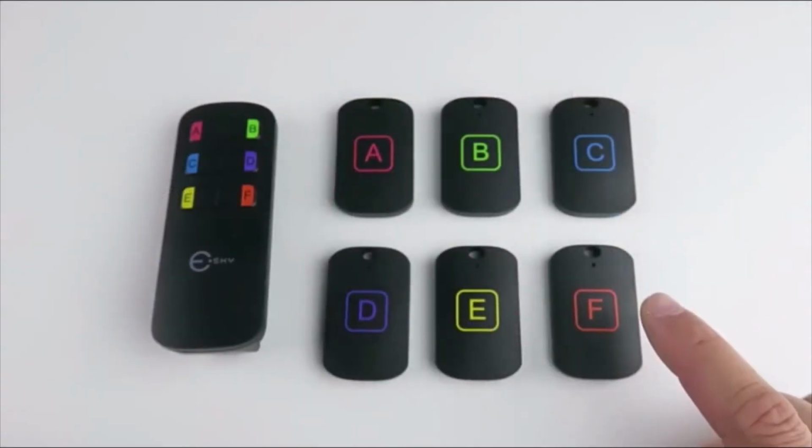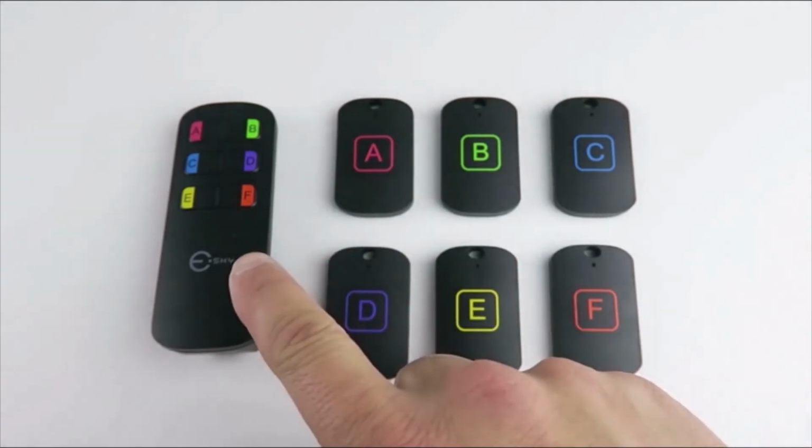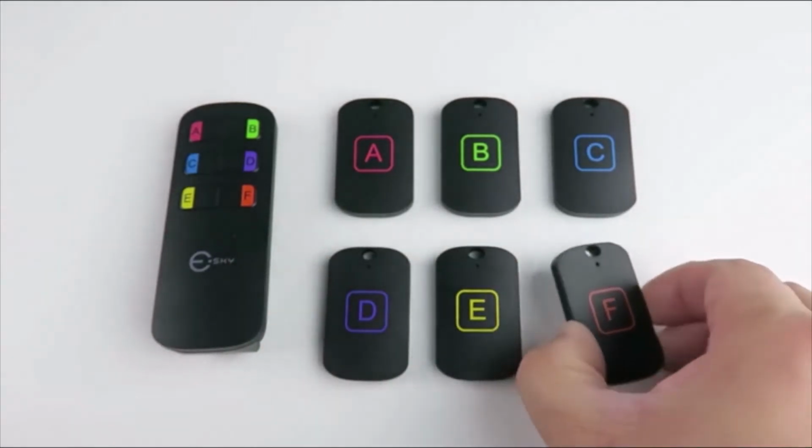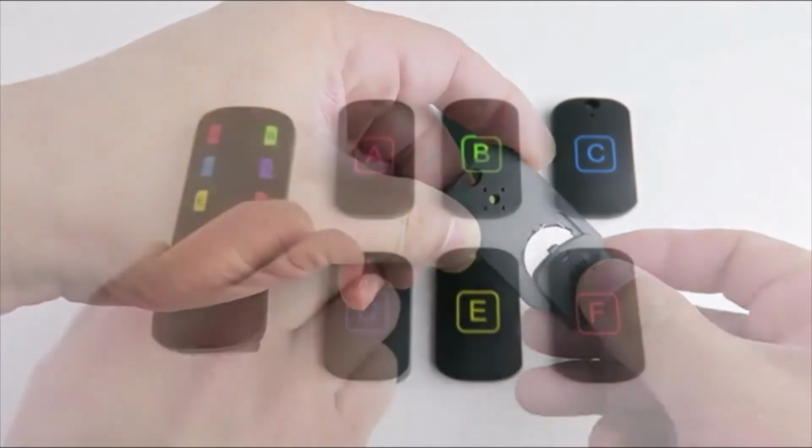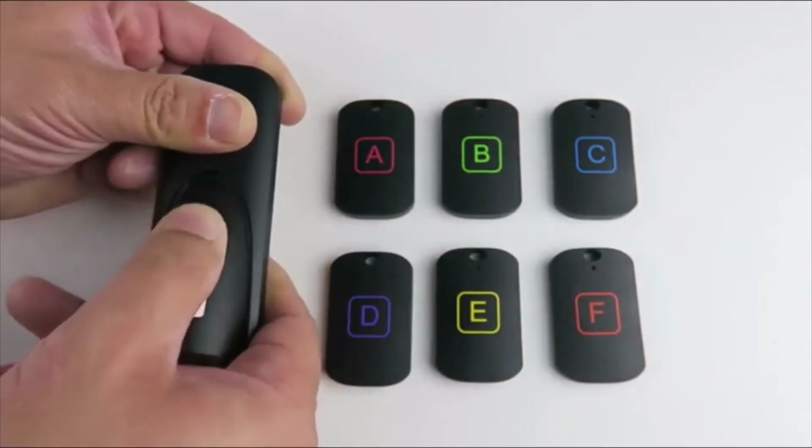The six receivers are conveniently labeled alphabetically and color-coded, and it matches the buttons on the transmitter. The receivers have batteries already pre-installed. On the transmitter, install two AAA batteries.